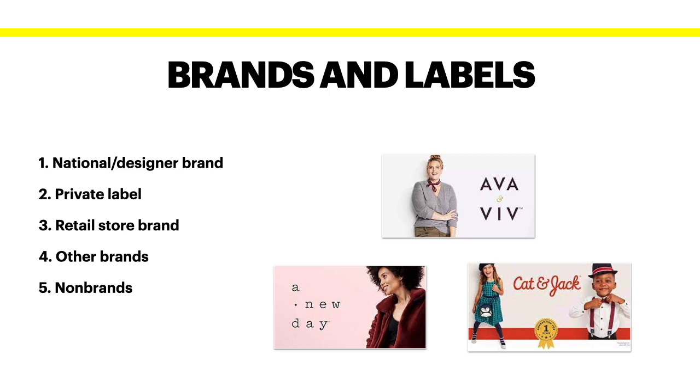Private label brands are owned by the retailer and are only found in that retailer's store. Target has 45 private labels, including A New Day, Ava and Viv, and Cat and Jack, to name a few. Retail store brands take the name of the chain and use it as the exclusive label on most of the items in the store. White House Black Market, Torrid, and Foot Locker are examples of stores with a retail store brand.